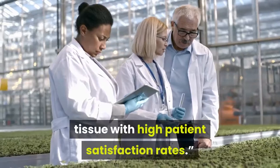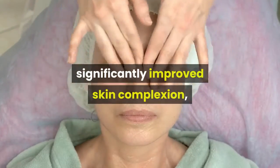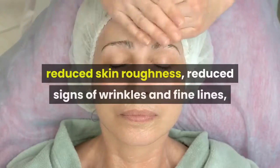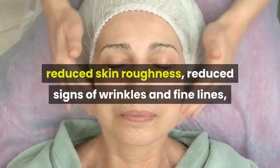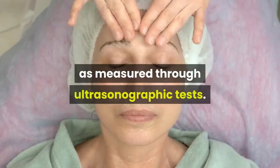satisfaction rates. Subjects treated with RLT experienced significantly improved skin complexion, improved skin tone, improved texture, feeling, reduced skin roughness, reduced signs of wrinkles and fine lines, and increased collagen density as measured through ultrasonographic tests.